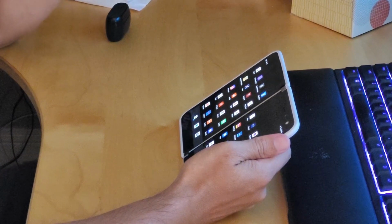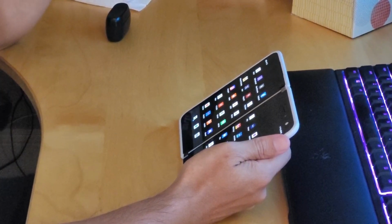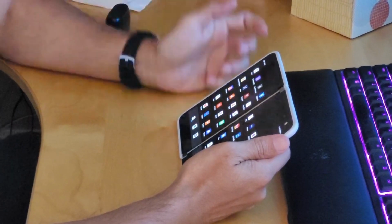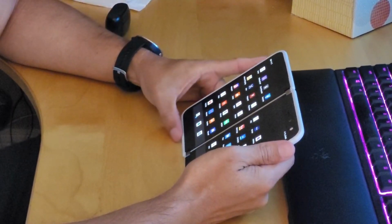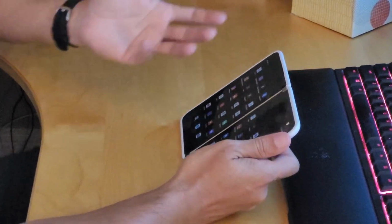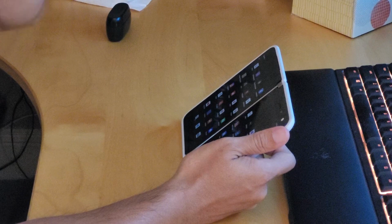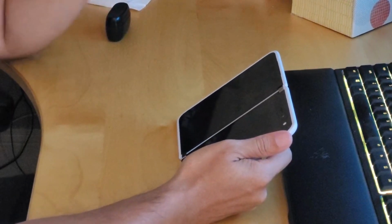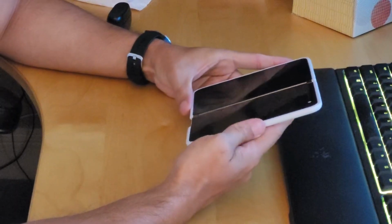I'll post this on Reddit again. There are literally 25 issues that I've actually found in the last 2.5 months, issues or features. I don't know. It could be a bug or it could be a feature to some people. So I'm pretty sure I'll get some haters saying, "Oh, it's not a bug, it's a feature."